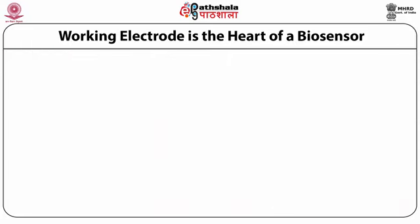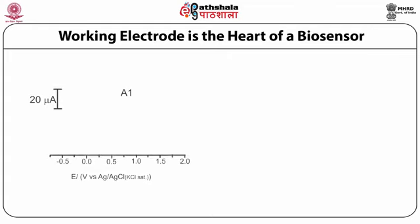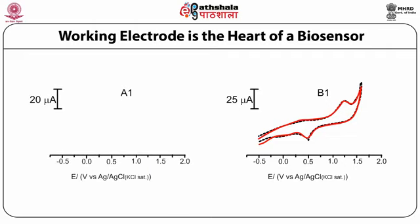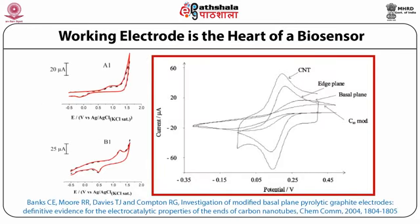The working electrode is the heart of a biosensor. It is on the working electrode that the biological reaction happens and is detected. The image on the left shows a response of an electrochemical biosensor, and if you compare it with the figure on the right, we will see the appearance of distinctive peaks. This figure shows an ineffective biosensor working electrode on the left as against a more effective working electrode on the right. A more effective working electrode would typically mean a well-fabricated, electrically conducting working electrode. When we say a well-conducting working electrode, this is what we mean.